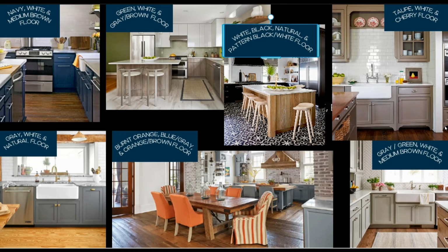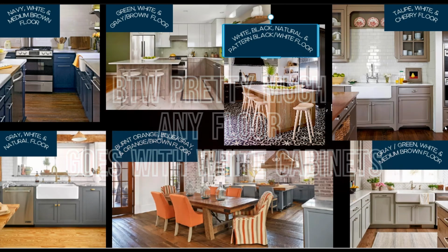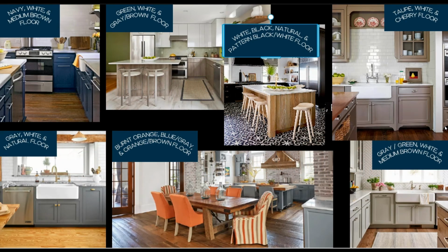And if you have painted cabinets, that's fantastic. These are some really good color combinations for you to work with that are tried and true. They look great together. So top left, you've got navy, white, and a medium brown floor, very traditional. That's not going to go out of style. It's just a beautiful, rich look. Below that, gray, white, and a natural floor. The natural color really stands out against that gray tone on the cabinets.